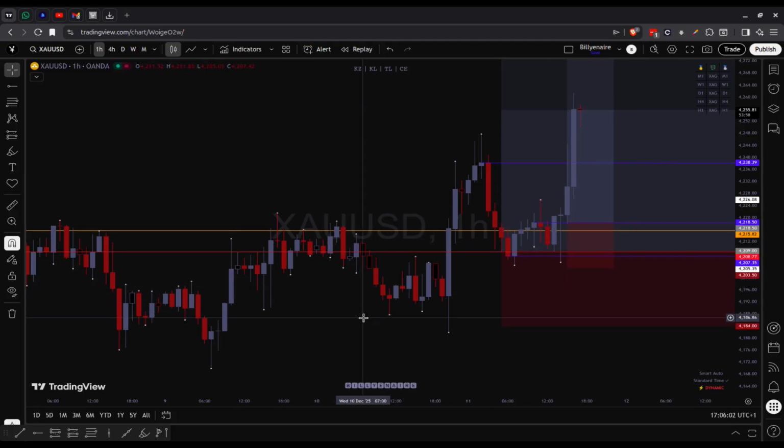this is the original setup: sweep, break of structure, pullback, right? Remember I said yesterday there was an inside bar here and there's a low here, and I was expecting it to come back here. People would have traded this and looked at this as a fair value gap, but really it's nothing more than just a liquidity grab, right? It just came here, took out the low, reversed, and now it's going for it. It's doing exactly what we outlined yesterday.